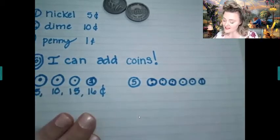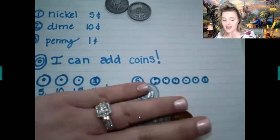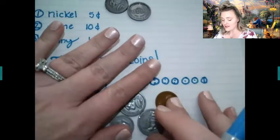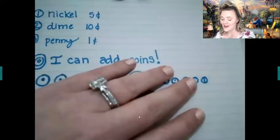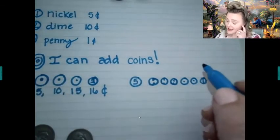Okay, so go ahead and pause the video. Oh, I guess I could leave that for you to look at. Pause the video and see if you can count this money. You can use the dots to help you, or you can just count the coins on your screen. Okay, sweet friends. I'm going to show you how I can use my dots to help me.